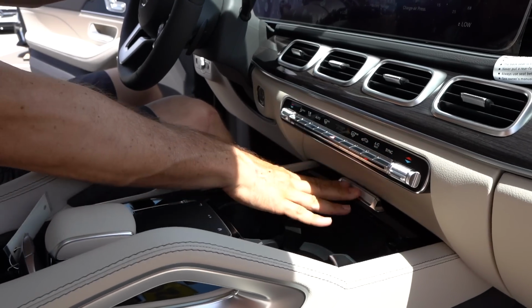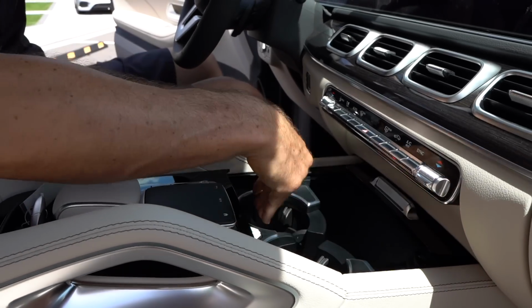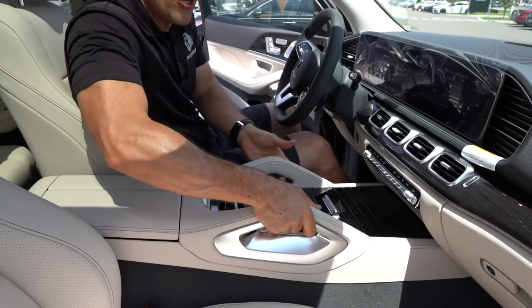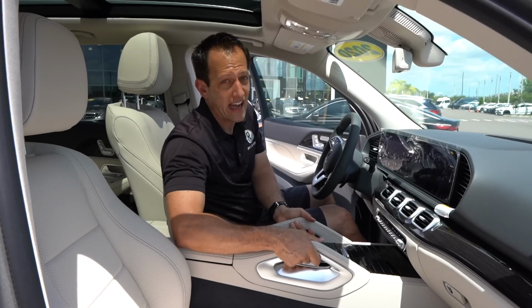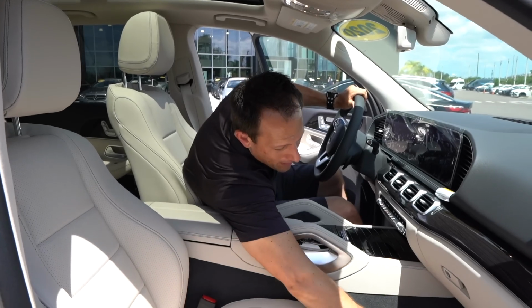You open that up. You got wireless charging. You got 2 USB-Cs. You got a 12-volt, 2 cup holders. We close it back up. You got a trackpad. You got 2 oh crap handles. So if you're really in trouble, let go of the steering wheel and just hold on to your oh crap handles and kiss your bug goodbye. That's my advice. Stitch work is nice.